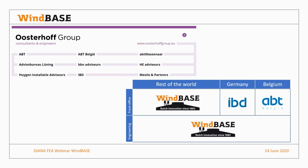Both WindBASE and ABT are part of the Oosterhof group, which is a holding with several other companies. And WindBASE is basically the front office for most of the world except for Germany and Belgium, where this function is filled in by EBD in Germany and ABT Belgium in Belgium.